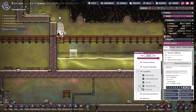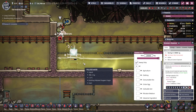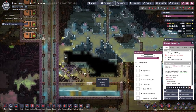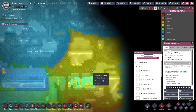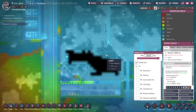This is taking polluted ice, but we'll put it to... Yeah, it is on sweep only. So we'll clean up the junk here then. I think we should take the mafic rock and toss it in there, but I don't know if we can control the temperature of that stuff. Because what if there's mafic rock in, like, hot places? Is that a thing? I do not know. I only see, like, a couple spots with it. Wolframite... It was around here somewhere, wasn't it? Where are you, mafic rocks?